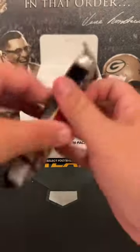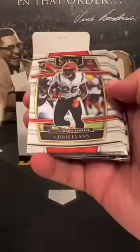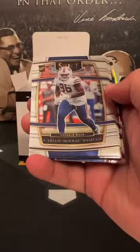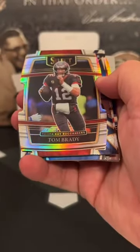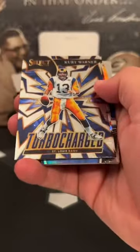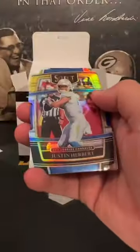All right. Marshall Faulk, Chris Evans, ETN, Bridgewater, Nico Collins, Boogie, and our first Fields, Concourse, Base. Dave Montgomery, there's a nice Silver Brady. Turbocharged Kurt Warner, and a Silver Turbocharged Dante Hall.